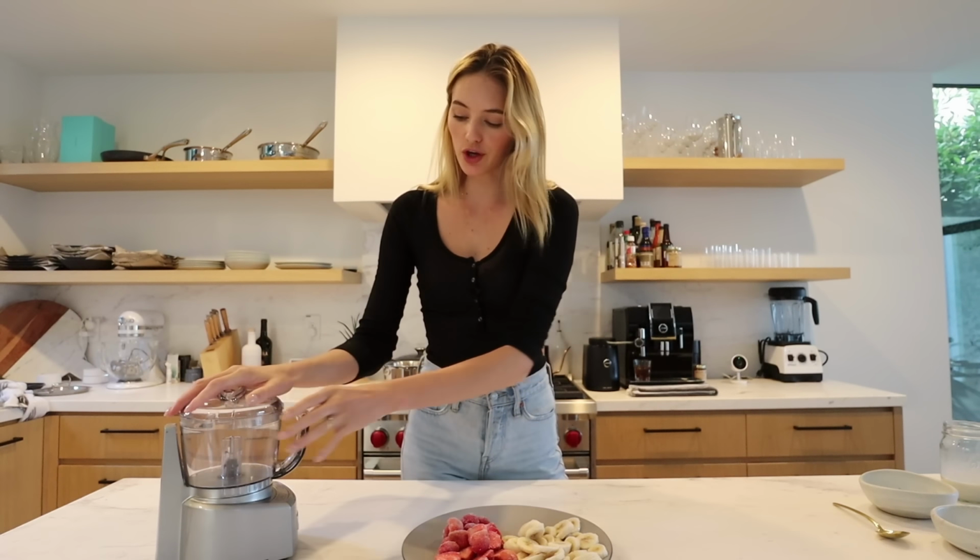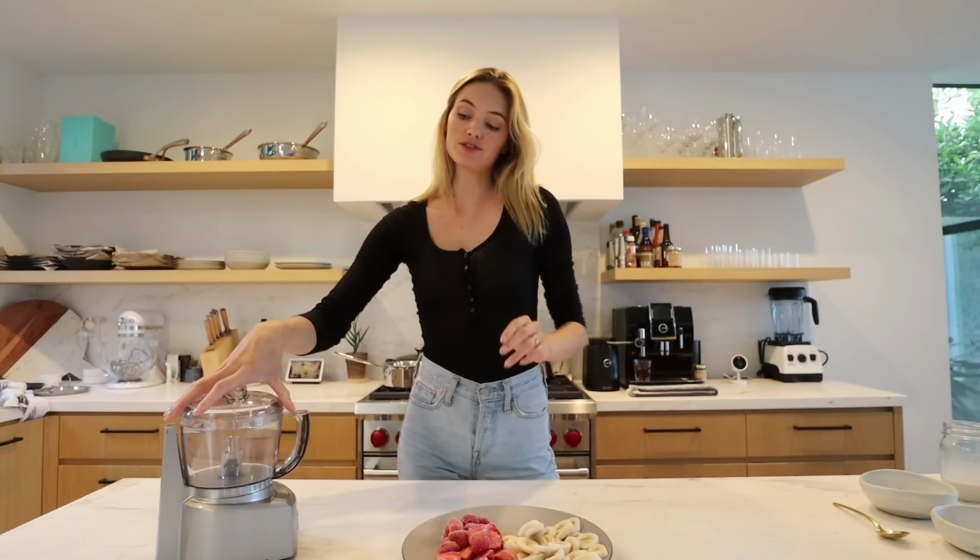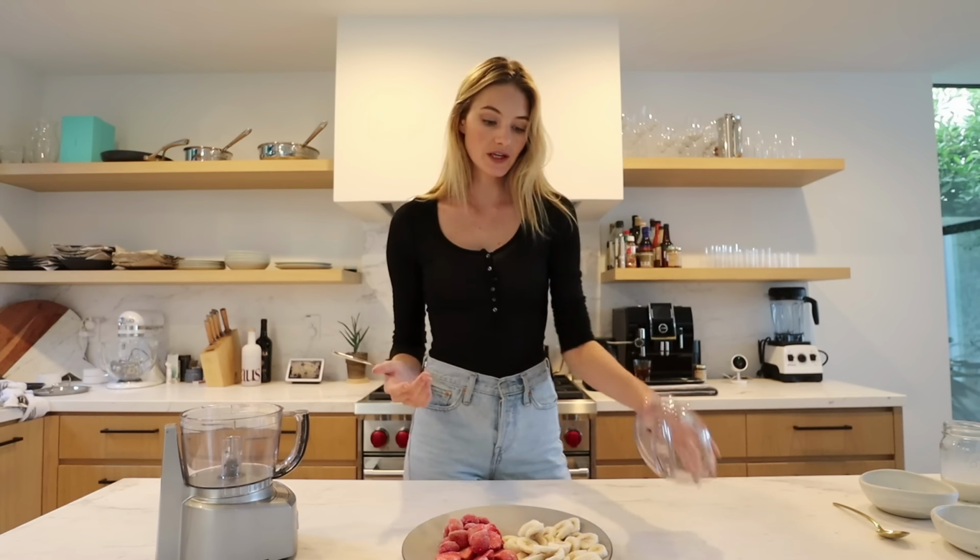I'm gonna share with you guys my third and last recipe. Okay guys, the third recipe we're going to make is a banana strawberry ice cream. And honestly, this is so good and easy to make. I really love this in summer because obviously ice cream is very summery, but it's also a really nice dessert, after dinner or as a snack.